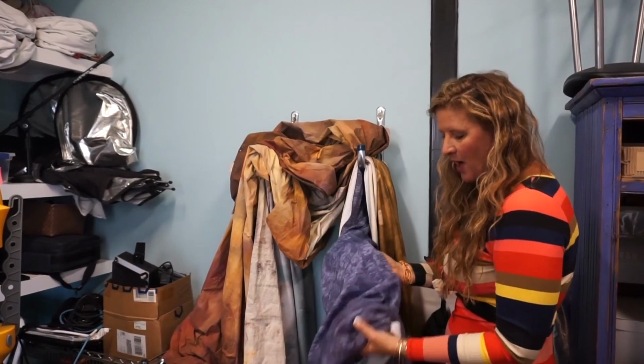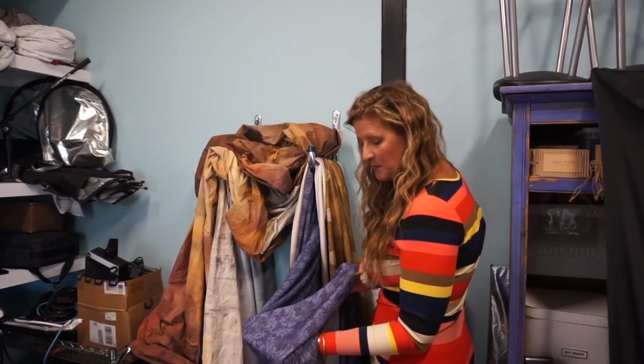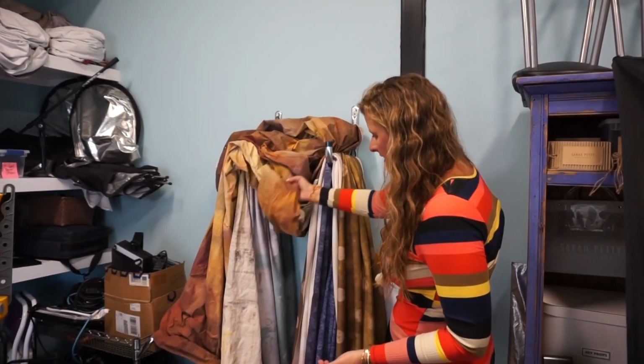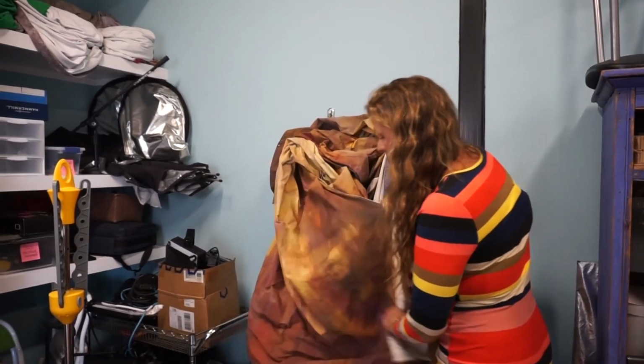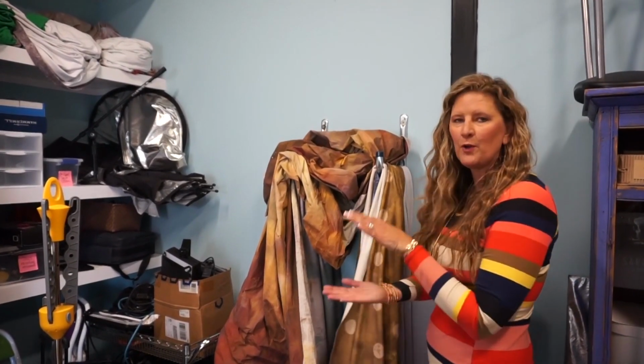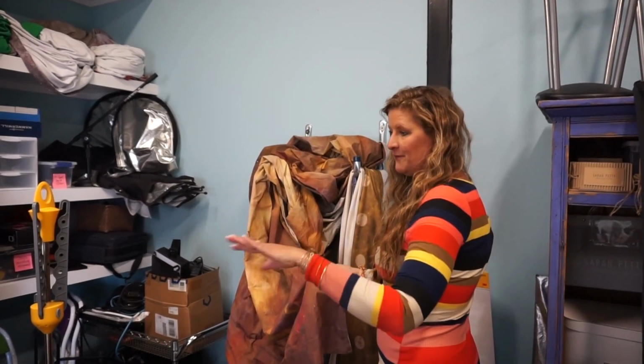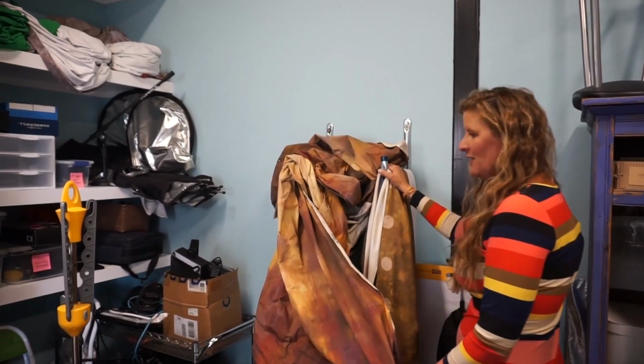They make these, they're like polyester. So if we need one on the go or we need something smaller, we have all of these choices. Again, more custom ones, hand painted ones. And we like to keep them hanging because you can't fold them, especially the muslin, because they'll get a fold mark in them. So we want to keep them all hanging.